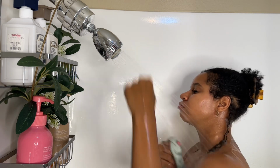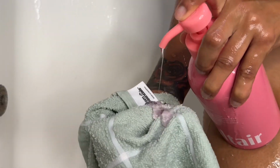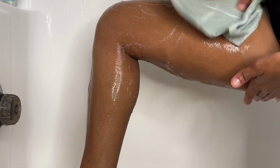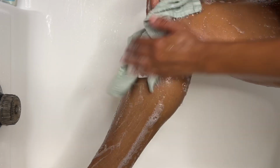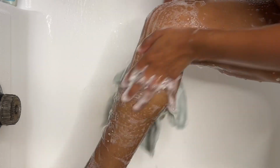Now, rinsing off the Dr. Bronner's Cherry Blossom Soap, I really feel clean, and I'll go in with the Saltaire Pink Beach Body Softening Serum Body Wash, you guys. This is a replenishing, hydrating body wash. It helps replenish your healthy skin, giving you good hydration levels.